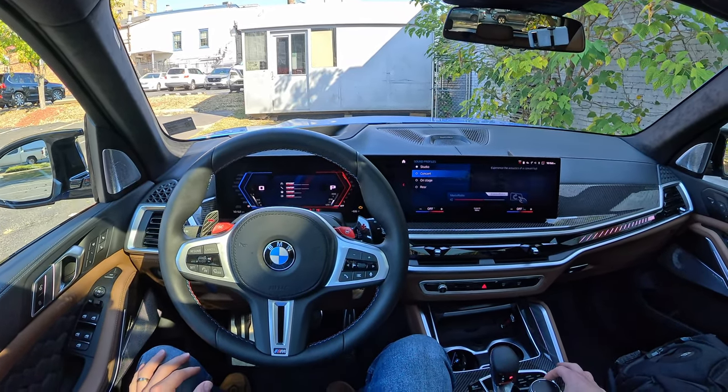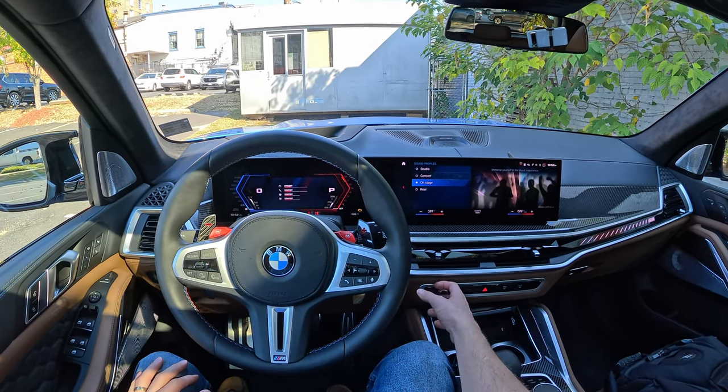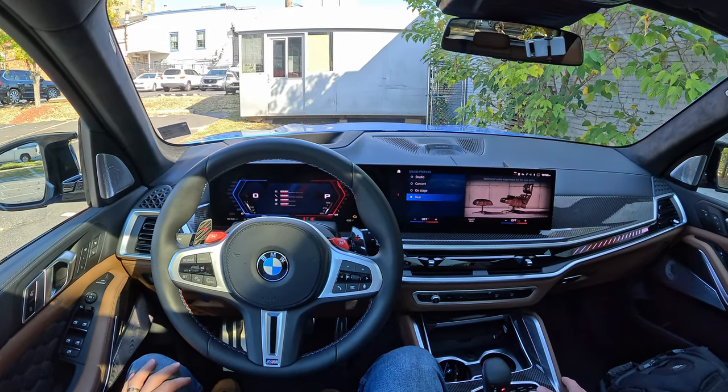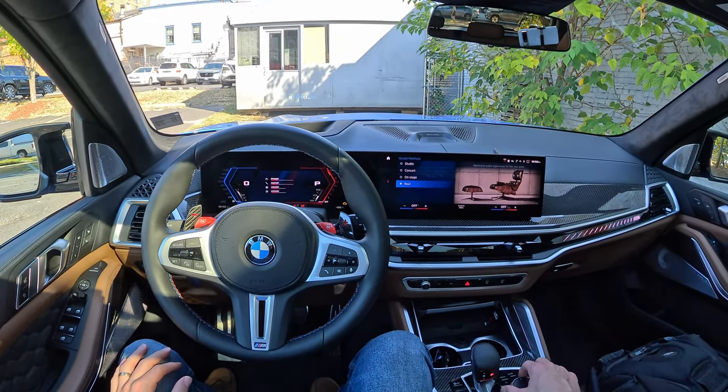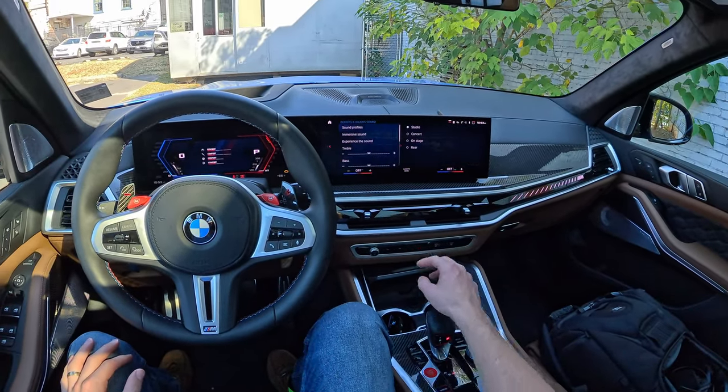And then you've got on stage. And then you can focus the music on the rear. We're gonna go back up to studio, even though that's not the factory default for this car.